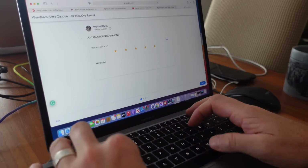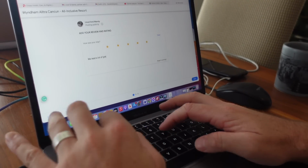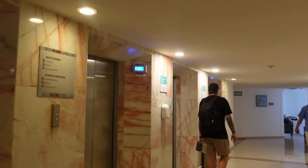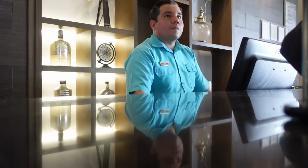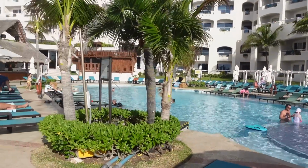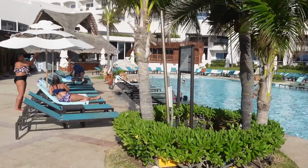Okay. We had read a lot of great reviews about this resort and wondered if they were all true. After spending 24 hours at the Wyndham Ultra all-inclusive, we can categorically say they are. When we first arrived, we were greeted with warm smiles and extremely helpful, attentive staff. The vibe of the resort was very welcoming and family-friendly, but still comfortable for a young couple. Nothing in this resort is too over the top, but has everything you need, and we think it's the best value for money option in Cancun.